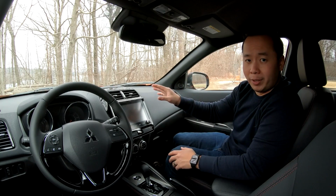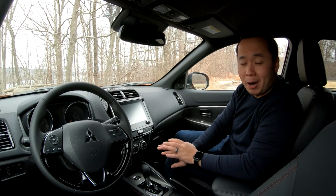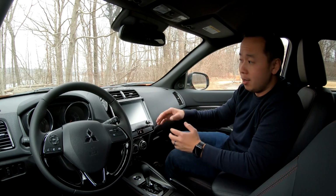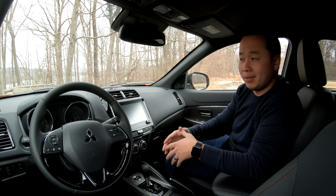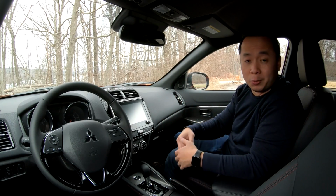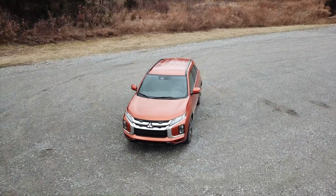I also like the engine in here. This is the 2.4 liter. This is the big 4-cylinder engine, so it's making 168 horsepower and 167 pound-feet of torque. That's a good amount of power for a subcompact crossover like this. It is peppy, so I never really found any struggles when I'm trying to accelerate and trying to overtake anyone on the highway.